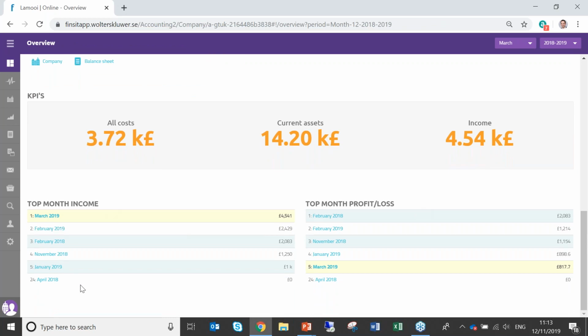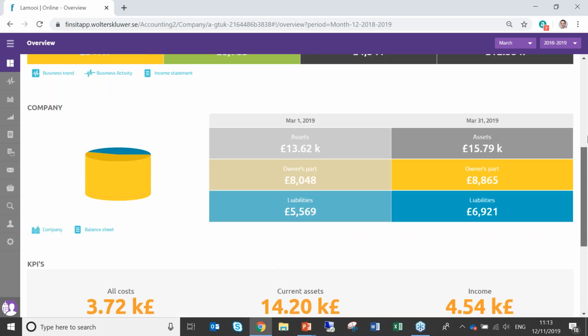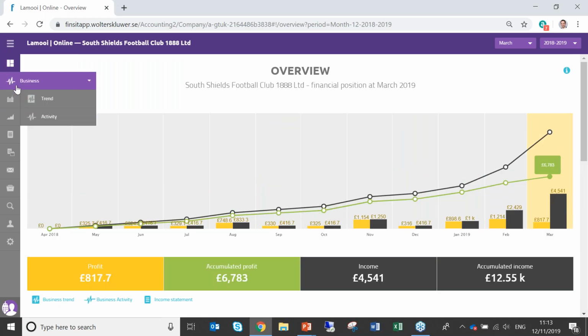We also have at the bottom of that home screen a couple of little league tables here. One that shows the top income by month and the top profit and loss by month as well. So again, when we were doing our analysis, this may be somewhere where we would go to say actually March was your top performing income on record so far. So that's another piece of advice that we can offer.